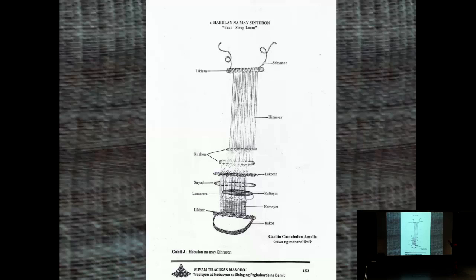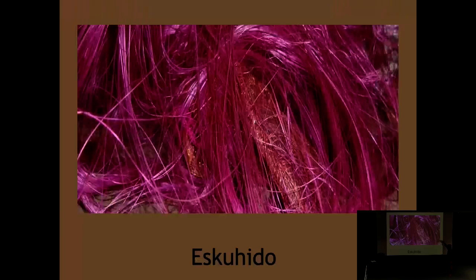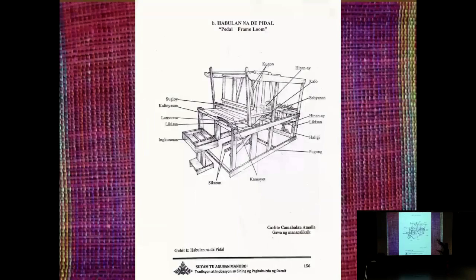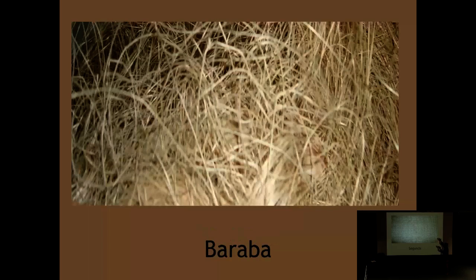Next, please. As you can see, this is the backstrap loom. And then we have here the pedal loom. They're going to use abaca. This is my drawing illustration. The first class of abaca, we call this one escogida, the first class. And the second class, segunda. The middle class. The dark, not good, mediocre quality, baraba.